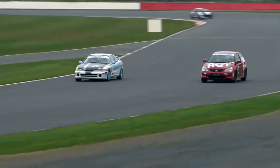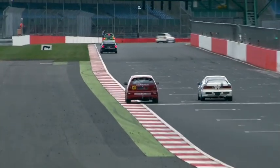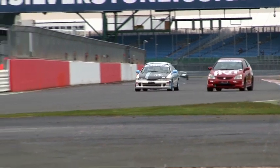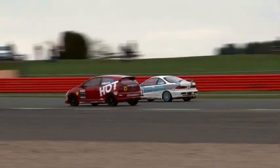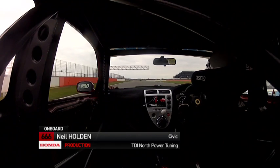This is a really good scrap. This is, as I said, exactly what this championship is all about. Side by side, Holden getting a little bit more of a run as they come out of Woodcote along the main straight down towards Copse. Blue flags being shown to some of the slower cars sharing the track with us this weekend. So our lads and girl racer, of course, have got to deal with that slower traffic, and thus far doing it admirably. Back in car though with Neil Holden.